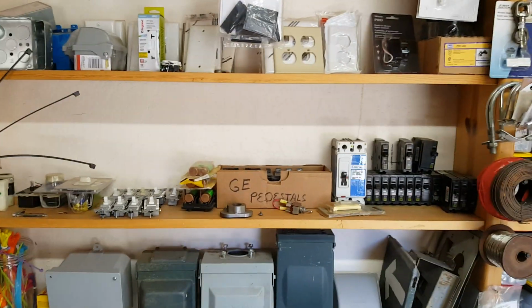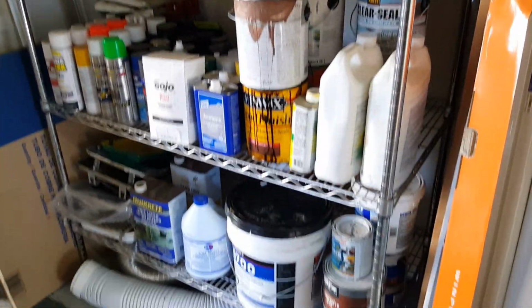And then you have all the fasteners right there, and there's electrical and more electrical stuff there, as well as in the back room, electrical wire. You can see the wiring up there. And of course, this is nothing but paint products, paints, solvents, glues, etc.